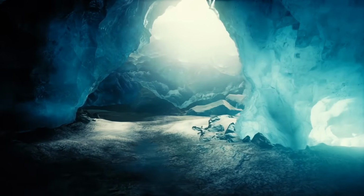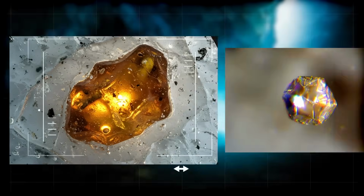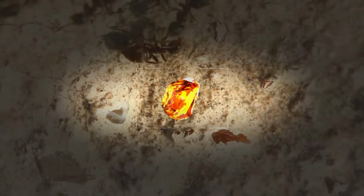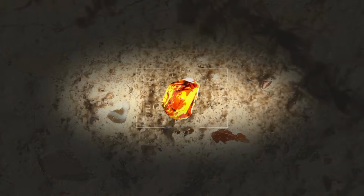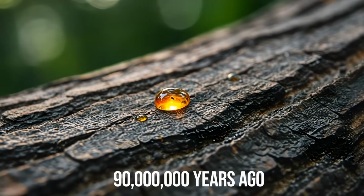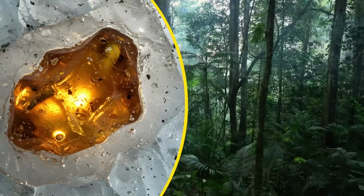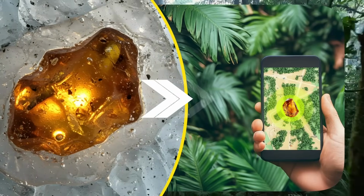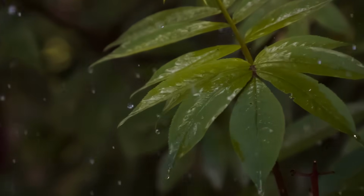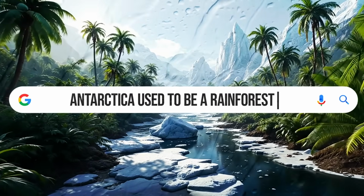Until now. They discovered tiny specks from 0.5 to 1 millimeter in size, smaller than a grain of sand, but with huge significance. This droplet had once oozed from the bark of a tree about 90 million years ago. What's even wilder, amber is only produced by certain types of trees, the ones that grow in humid, temperate rainforests and jungles. That's when the realization hit. Antarctica used to be a rainforest.